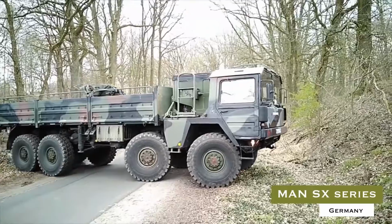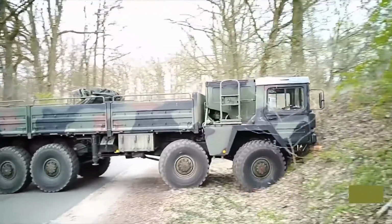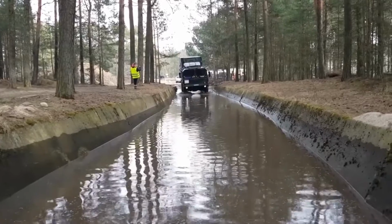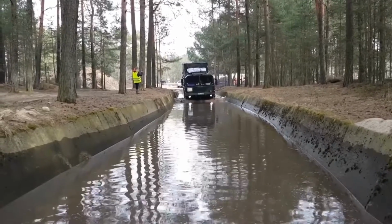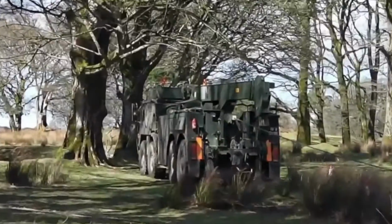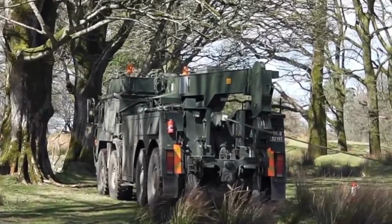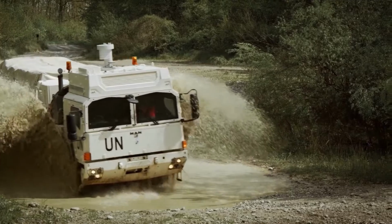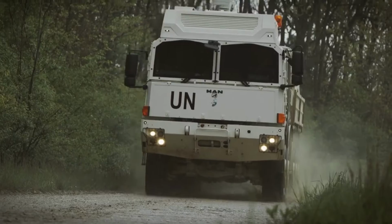MAN SX series. The MAN SX series of high-mobility military trucks is a successor to the previous Cat 1, which was produced with the German armed forces in the late 1960s. These military vehicles can be easily identified by their vertical windscreens.